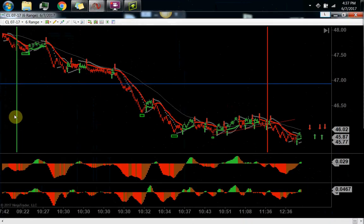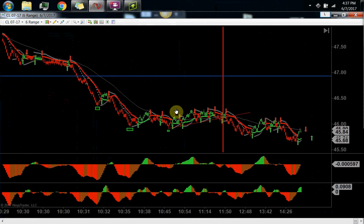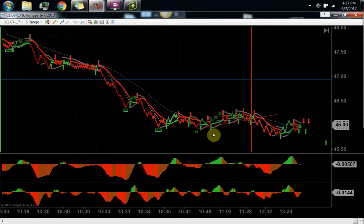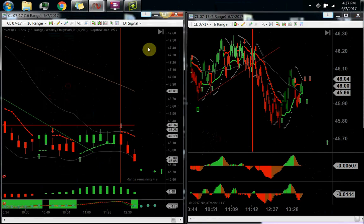Okay, so this was the open, and then this was the lunch hour. Until the report came out, we didn't really have much of anything going on. No signal, nothing like that. We got slammed down, and then we just went into this range, and that was it. So I didn't take a trade. Did we get any? No, we didn't get any signals at all.